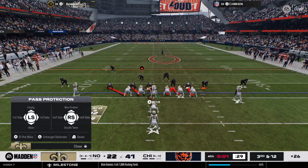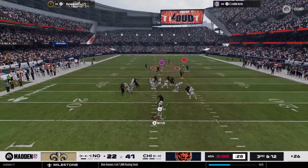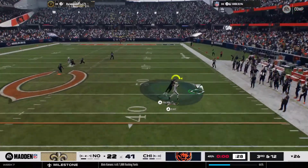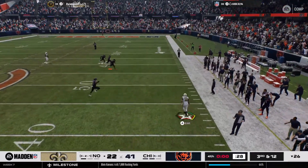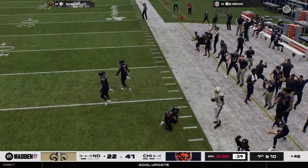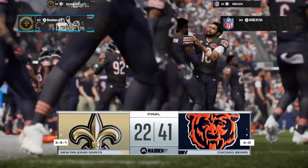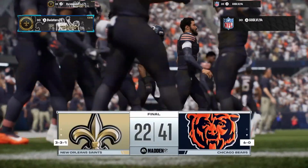Off the play fake, it's Rattler. He's got his target. That's complete. And they work this well upfield across the 45. So it's the Bears who come away with the victory, and it was thanks in large part to the play of their second-year quarterback.